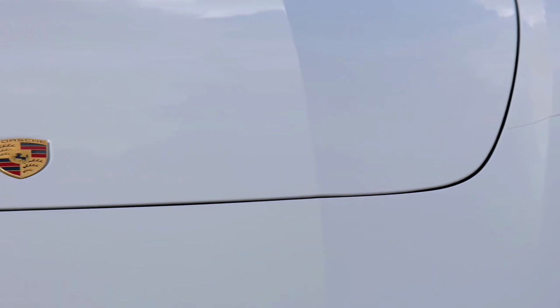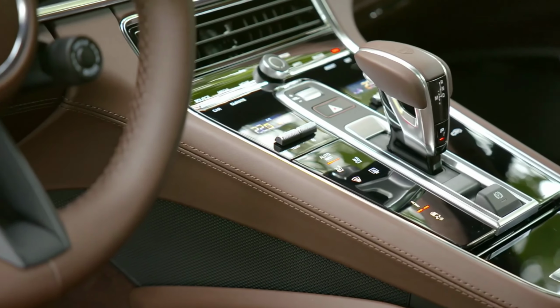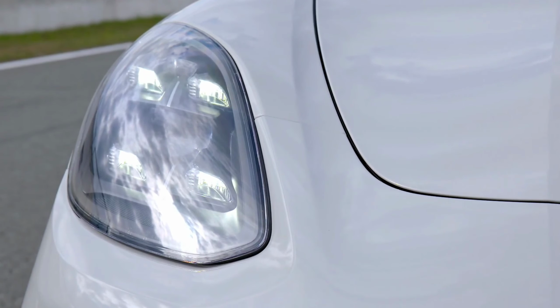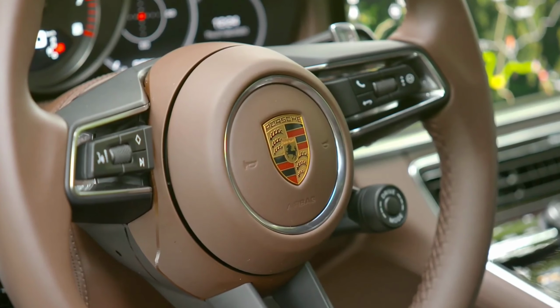As before, most powertrains are offered in the sedan, Sport Turismo, and Executive body styles, the latter providing a particularly extensive amount of rear seat room due to its 5.9-inch longer wheelbase. Also of note, two new colors: Cherry Red Metallic and Truffle Brown Metallic.